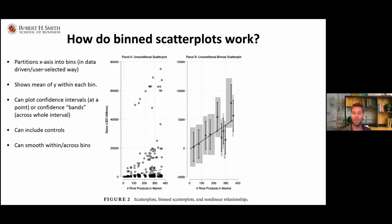Okay, and so this is the difference between panel A and panel B. Notice the y-axis is dramatically condensed because all of that dispersion is now being brought down into the mean and is being reflected in the confidence intervals. Okay, so this is a nice visual way to see what your data is showing you.